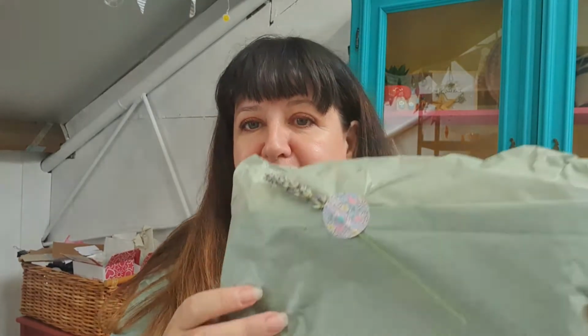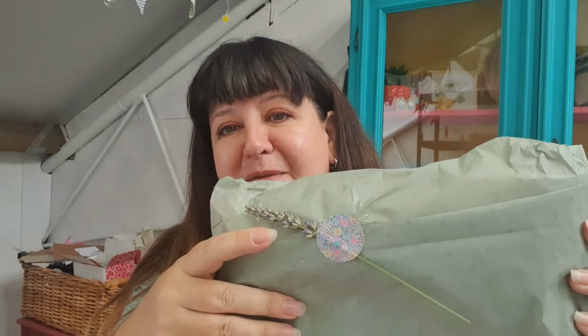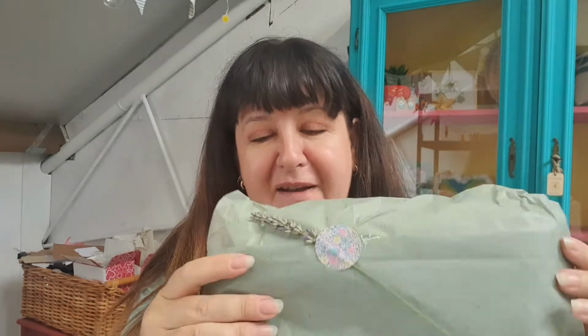I think Nicola's on the way as well to pick up an order. Now I'm hand dyeing and selling. Nicola's become one of my best customers. She's become a sock addict, and I thought I've put a little sprig of lavender from my garden.